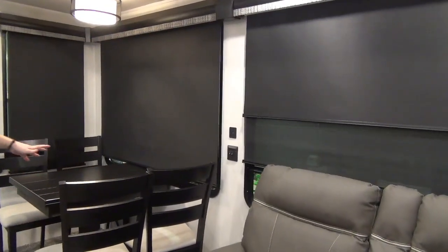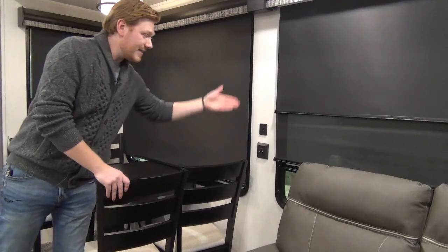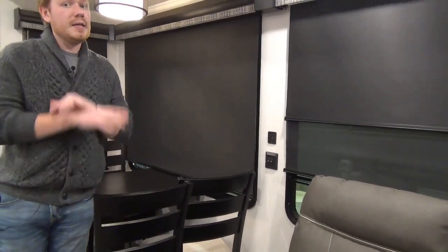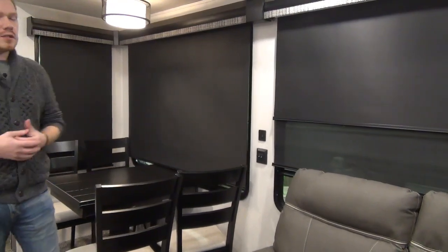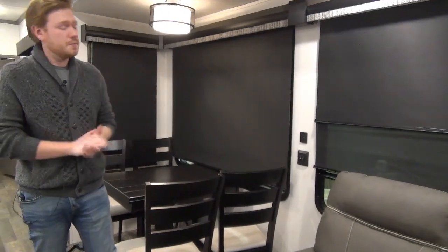Just before we talk about the dinette, another cool feature of that hung wall design with Cedar Creek is that they can run wiring through the walls on a fiberglass trailer. This is the only brand that can do that. You get a lot more convenient switch locations, more power access, and if anything does go wrong, it's a lot easier to remedy those electrical problems when it's run like this.